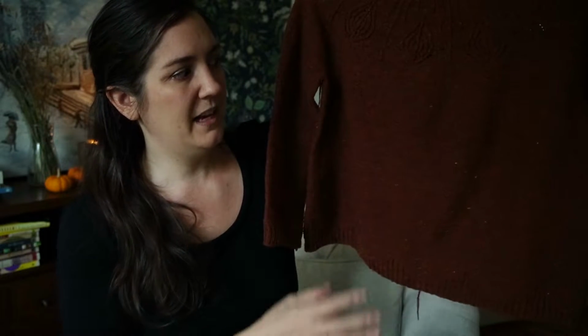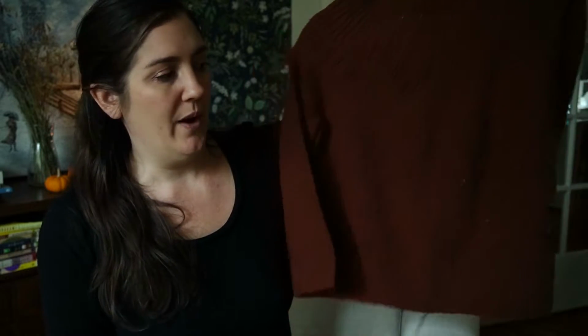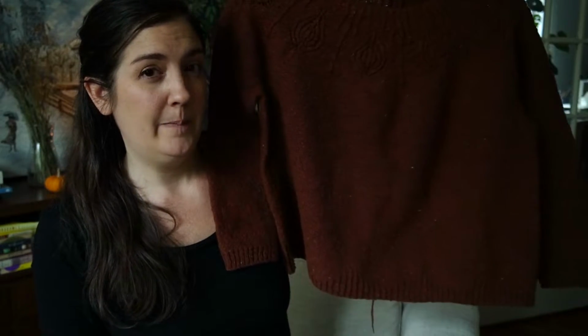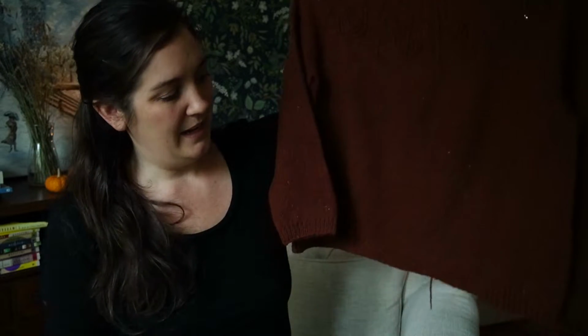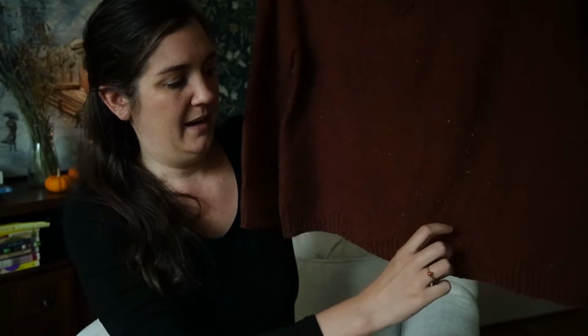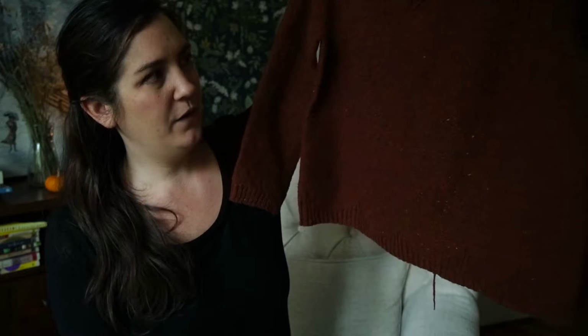And I think if it's got a little more positive ease than I would usually go for, it's fine, as long as the hem hits me right at the narrowest part of my waist. That would be the most flattering point. And right now it's about 4 inches longer than the narrowest part of my natural waist, so it's just not a flattering length on me. So what I'm going to do is try on the sweater, mark the final length of where I want the hemline to be, and then knit it according to that, basically. So it hopefully won't take too long.